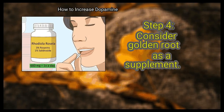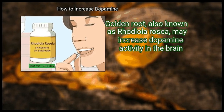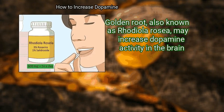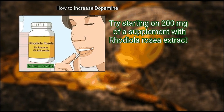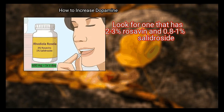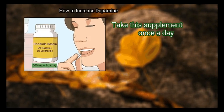Finally, consider golden root as a supplement. Golden root, also known as rhodiola rosea, may increase dopamine activity in the brain. Try starting on 200 mg of a supplement with rhodiola rosea extract. Look for one that has 2 to 3% rosavin and 0.8 to 1% salidroside. Take this supplement once a day.